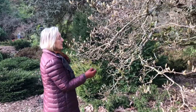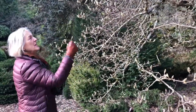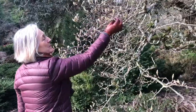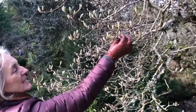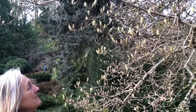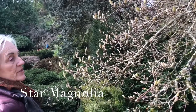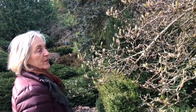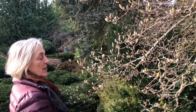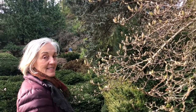This beautiful magnolia, it's probably a star magnolia that'll be blooming soon. What's so interesting about these buds is that they're very fuzzy and soft. Probably in about 1 month, we'll start seeing the blossoms coming forth, and they are definitely star-shaped white blossoms. So come back in the spring and see it. It's beautiful.